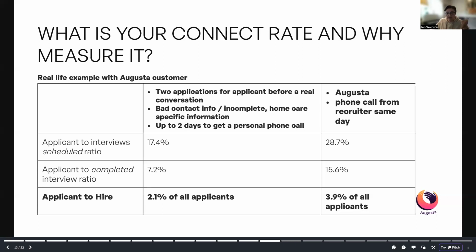What that ends up resulting in, and again, these numbers are out of all applicants, because as I said at the beginning, that's the only way to measure your hiring funnel. Everything else is incomplete information. Their applicant to scheduled interview ratio went dramatically up. That was the biggest part of the process we were able to change, because of right contact information, complete information about their background relevant to home care, and calling same day. That's the number one metric that all the things related to your connection rate will impact. Even if your no-show rate doesn't change, you still get more completed interviews because you connected with more real applicants. As you can see in this case study, that ultimately meant about double the number of hires.